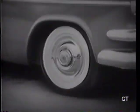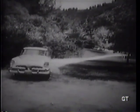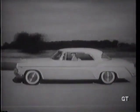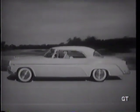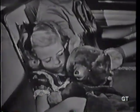For this unique Auraflow shock absorber is built to absorb more pounding and bouncing on a rough road like this than any other passenger car shock absorber in the industry. The Auraflow shock absorber literally soaks up the bumps, keeping your car level on its course and the ride soft, smooth, and beautifully controlled. We call it the Boulevard Ride. And believe me, that's the right name for it. You get a ride that's as soft and smooth as a feather bed. And here's a tiny tot enjoying to the full the ride of her mother's new Chrysler Corporation car.